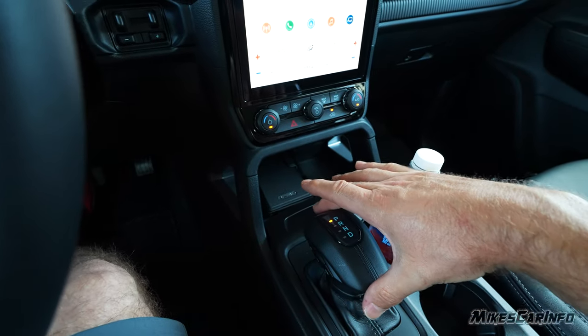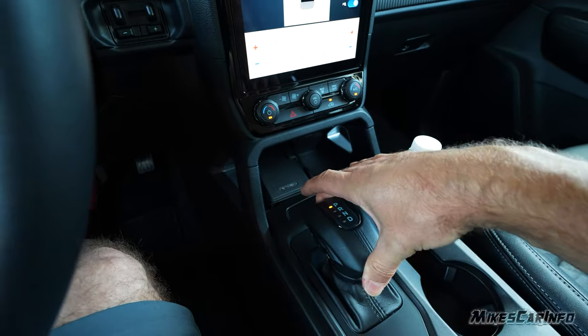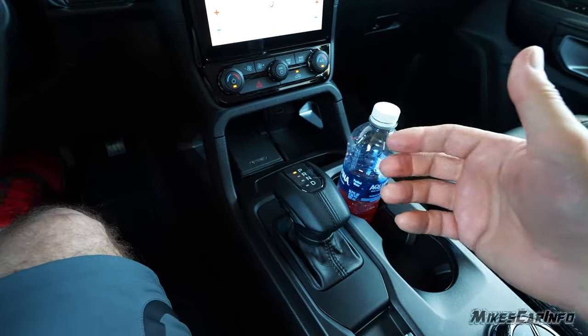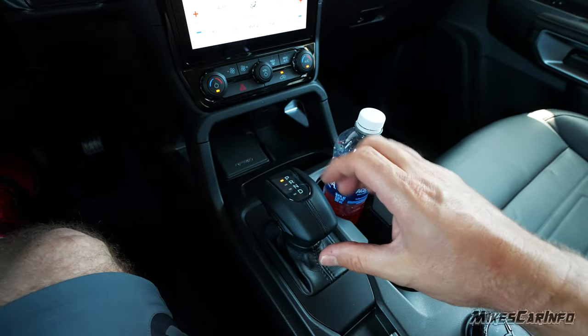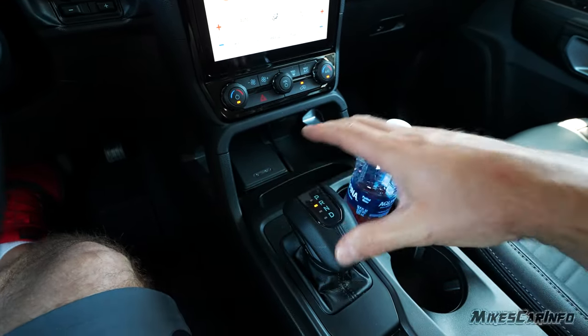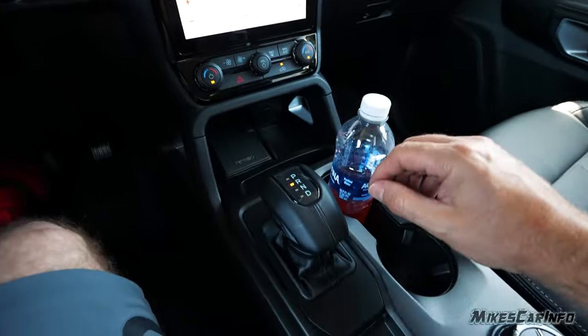So I just basically started pressing here and then toggling it back, because it pivots, you know? It doesn't slide, it just pivots electronically. So it's not like there's a cable attached or anything. So we put it in reverse like so. Parking sensors, camera pops up, all that stuff.